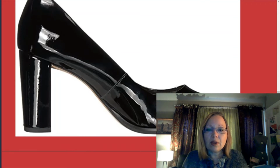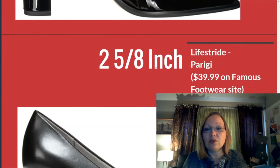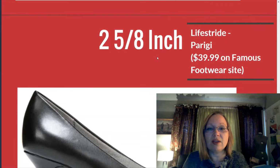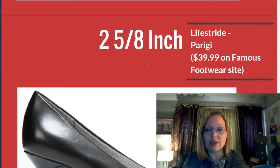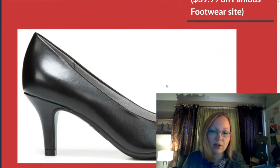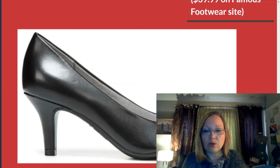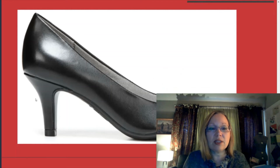So next I want to talk about my favorite, the 2 and 5/8 inch heel, and this is the Lifestride Parigi brand. It's $40, but I find them on sale for like between $14 and $20, and I have about 10 pairs of these shoes. But these are great.